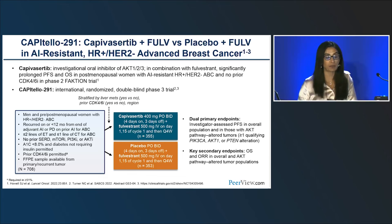The dual primary endpoints for this study were progression-free survival in the overall patient population and progression-free survival in the AKT-altered patient population. What is that AKT-altered patient population? One or more alterations in PIK3CA, AKT1, or PTEN loss-of-function alterations.